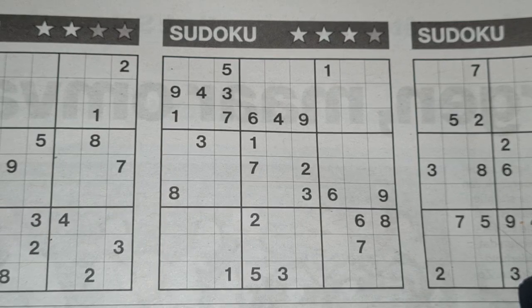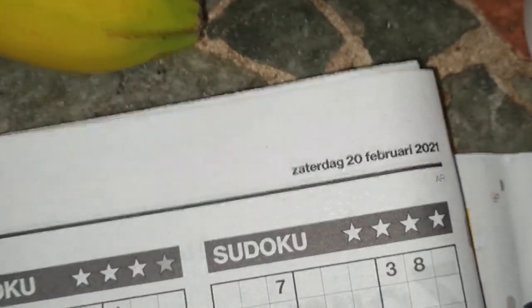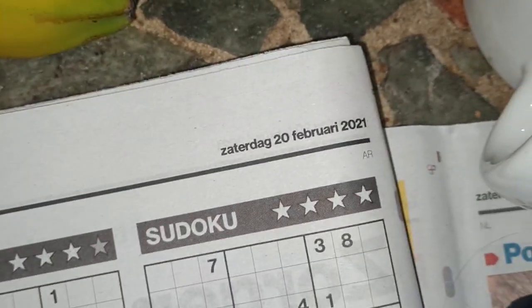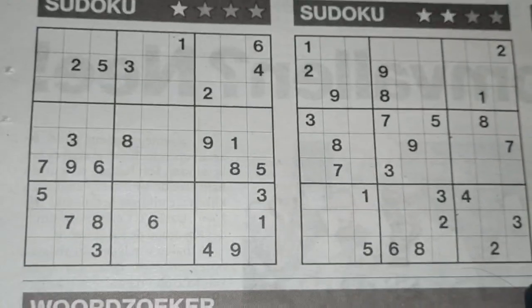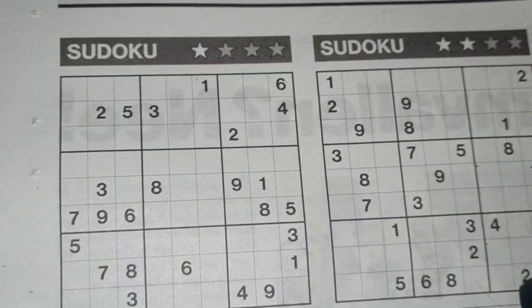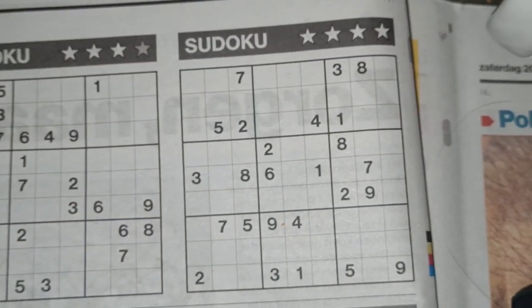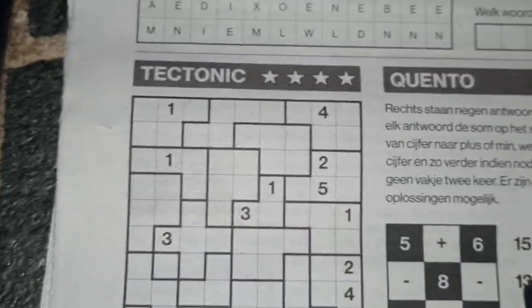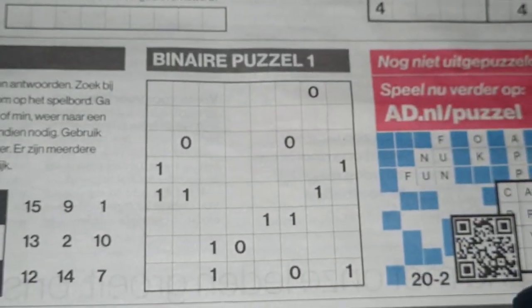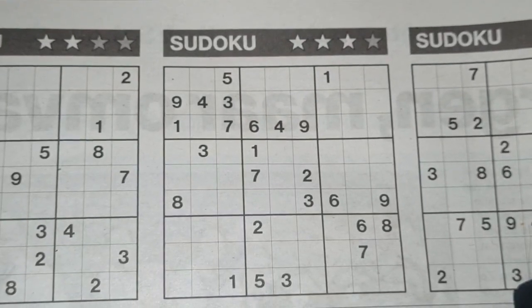Today in the additional extra Sudokus in today's newspaper of Saturday February the 20th 2021. We have only 8 extra Sudokus. Sudoku with 1 star, 2 stars, 3 stars and 4 stars. Tectonic with 1 star, Tectonic with 4 stars. Then we have binary puzzle number 1 and binary puzzle number 2. Total of 8 extra Sudokus. I won't do them all. Only 4 of them I will do.